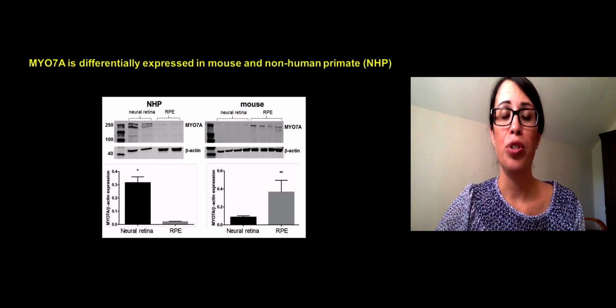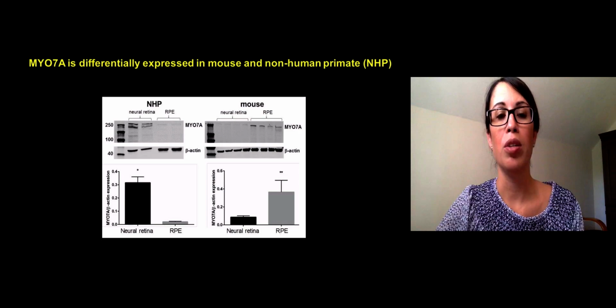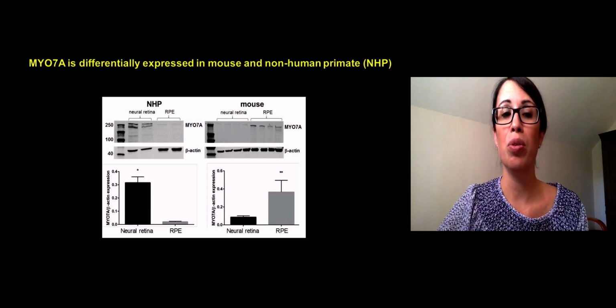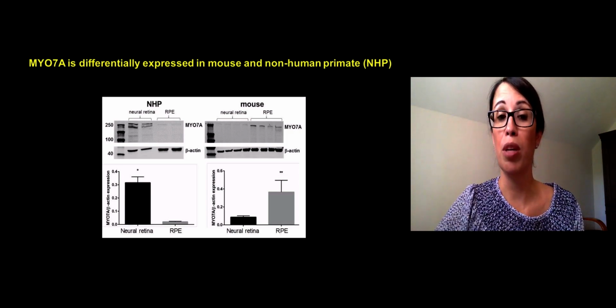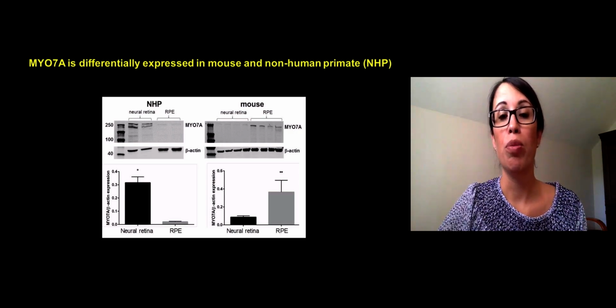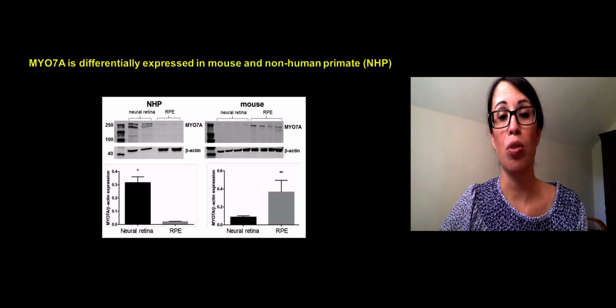Recently in my lab, we showed that myosin-7a is expressed quite differently in the non-human primate versus the mouse retina. When you look at the non-human primate retina, you'll see that the vast majority of myosin-7a expression is present in the neural retina, which is an area of the eye where the photoreceptors are present, whereas little to no expression could be detected in the retinal pigment epithelium. The exact opposite is true in the mouse retina, where the majority of myosin-7a expression is found in the retinal pigment epithelium, whereas little to no expression is found in the neural retina.